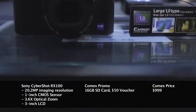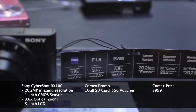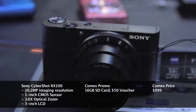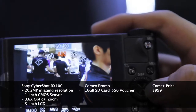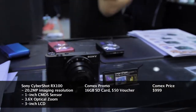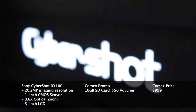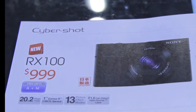A small compact body and an accurate large sensor, the Sony RX100 is a match made in heaven for serious photographers. This compact camera has a 1-inch CMOS sensor, which is easily larger than anything its competitors have to offer. With 3.6x optical zoom and the ability to shoot up to ISO 25600, you can really showcase your photography skills with this product. Recently arriving in the Asian region, the RX100 is selling for $999 at Comex 2012.